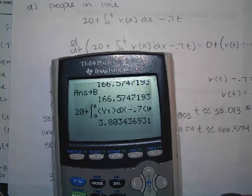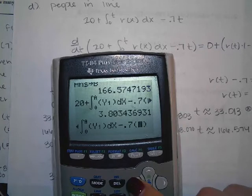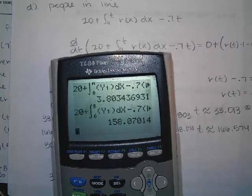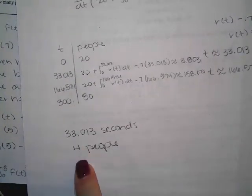Now when I want to go back and figure out the other one, I can just grab this and plug B in instead of A. That gives 158 people in line. And so that's how I figured out that the time was 33 seconds and there were 4 people in line. Does that make sense?